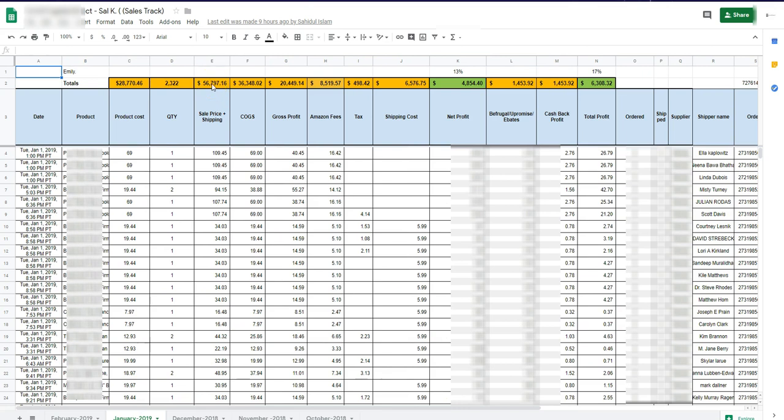Finished at 56,797 in sales for the month. Net profit 13% profit margins. Net profit of $4,854.40. Amazing. I mean, literally doing nothing and counting the money, right? It's a beautiful thing. Again, you see the quantity to 200. And this is what I mean. It picks up a lot. It's a lot of orders that come through every day. Literally like every hour you get orders and orders and orders. And this is why you need the team, right? So this is good stuff.